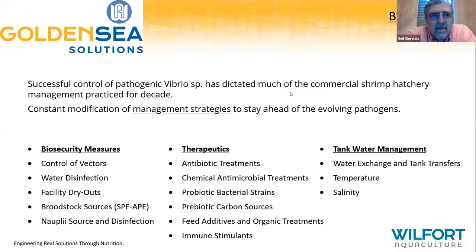And hatcheries have found ways to dominate the Vibrio causing EMS in the tanks. There are several different approaches that they've had to use. Biosecurity measures that were almost non-existent are currently in place. Water disinfection, facility dryouts, the use of broodstock coming from the farm, and the nauplii source are always taken into consideration. Once the animals are in the system and the larval system is operating, then therapeutics are normally used. Antibiotic treatments have pretty much been eliminated because they're just not effective.